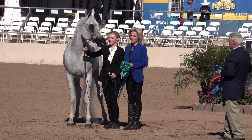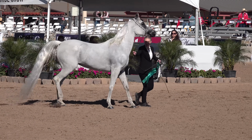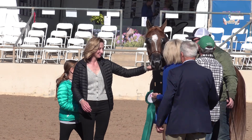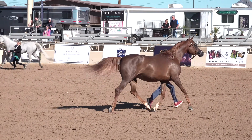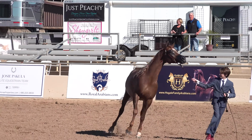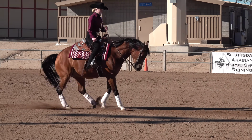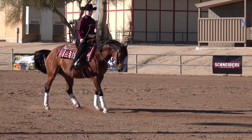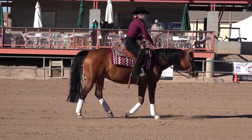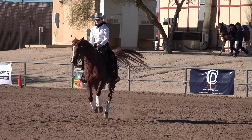This is back at the halter class with the juniors showing. As you can see, I went back and forth between the halter competition at Wendell Arena and then the arena for the reining competition, which is very close by. Here's a nice flying lead change.